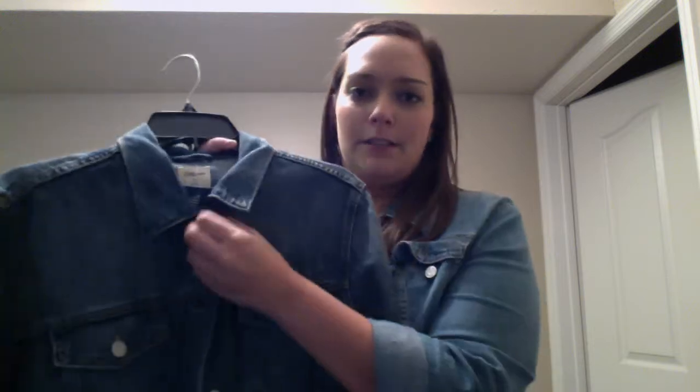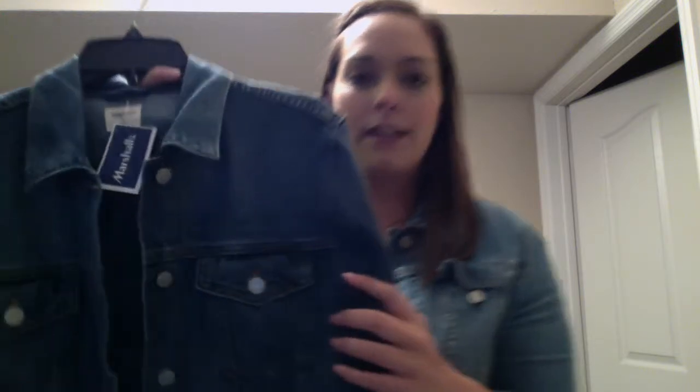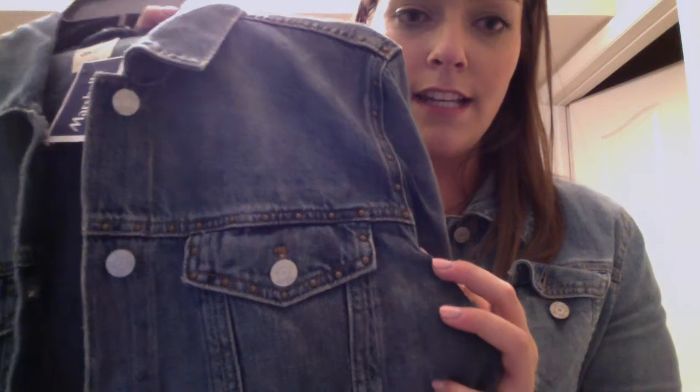The last item I got the other day, now I love a good denim jacket, hence I'm wearing mine today. This is an old one from Gap back when I used to work for Gap, like eons ago. But this is the first time I have seen Gap at Marshalls. So I got this cute little number. Here, let me unbutton it. I'm not sure if you can see the stud detailing on it. It's so cute. This one was on sale for $19.99. I probably did not need another denim jacket, especially since it's almost the same color as this one. Okay, it's slightly different, so I didn't need it.